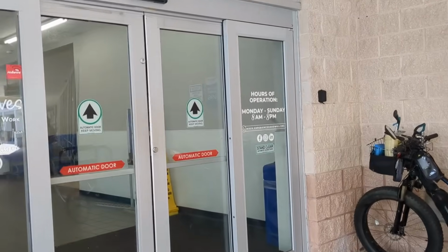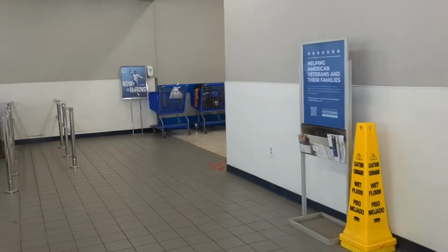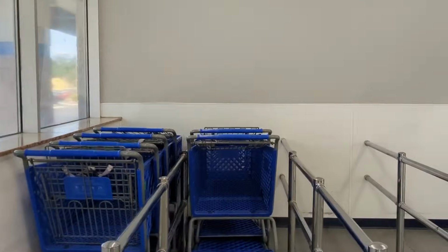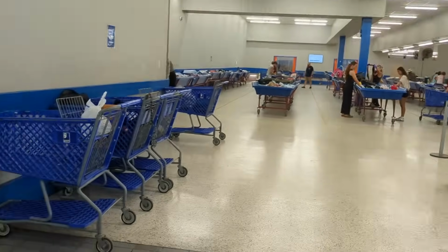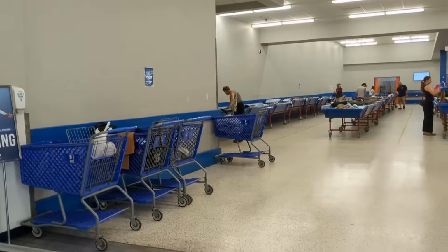There's probably no carts in here. Oh, there is some carts. That's nice. Like it when there are carts. Oh, it's not even so busy in here today. Wow. I hope that's a good sign. I don't know if everybody's been here and gone or exactly what the scenario is.